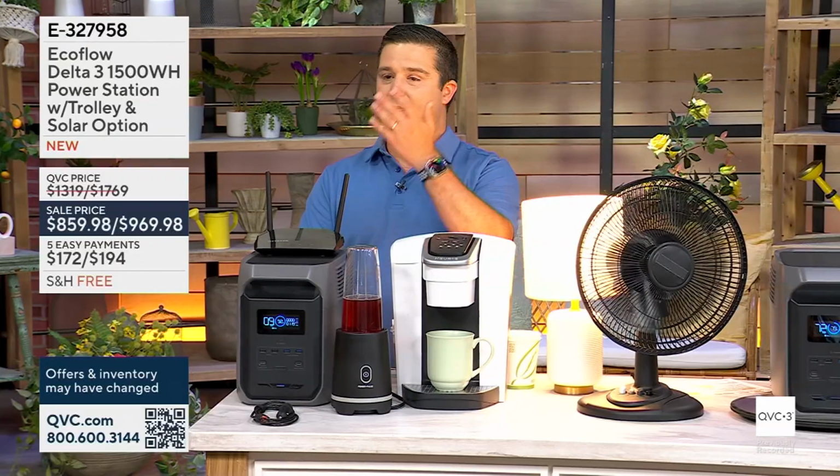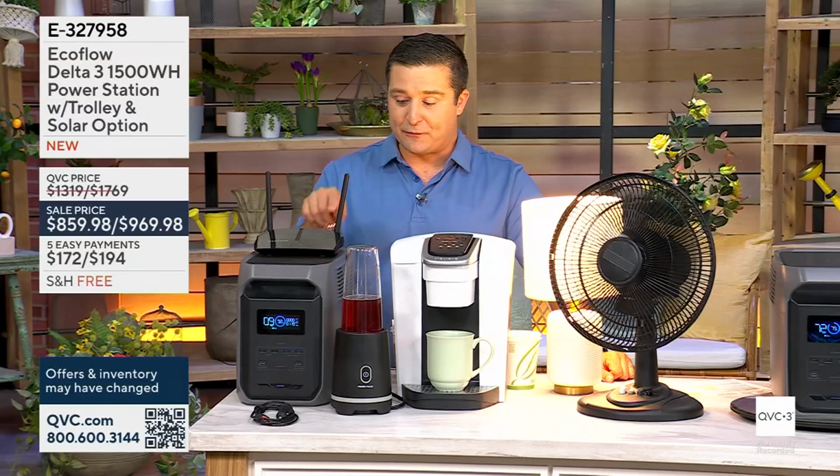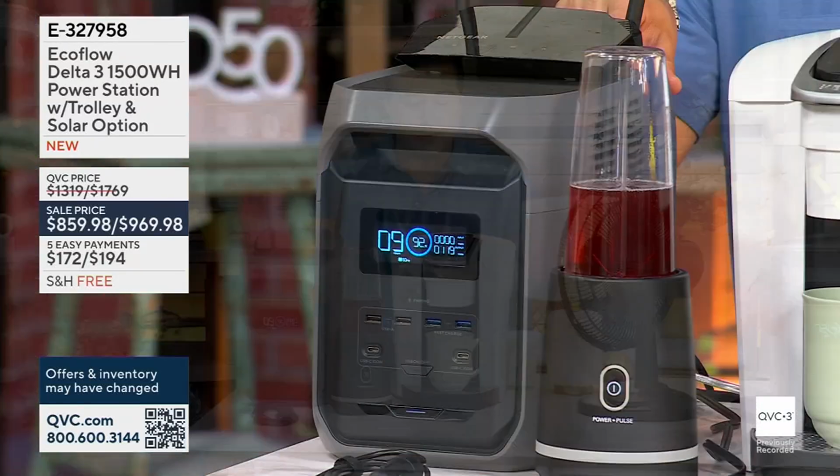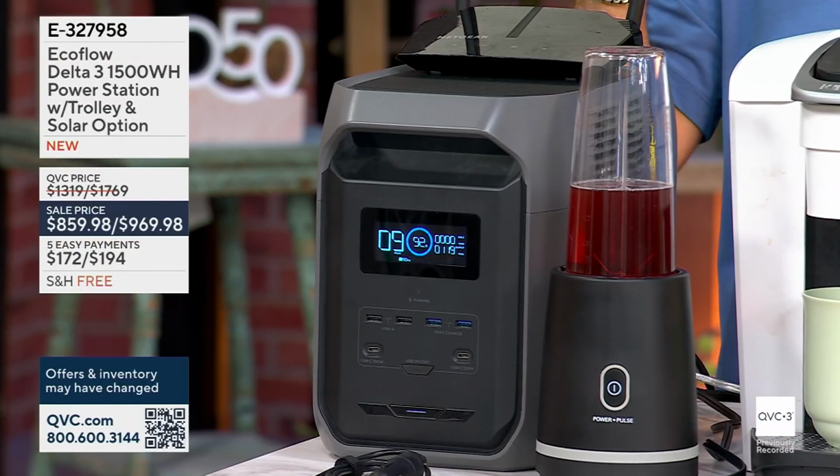And while all of my other neighbors and the whole neighborhood is without power, I have it. There's no fumes with this. There's no gas with this. I simply plug anything I want into this and it runs over and over and over again.